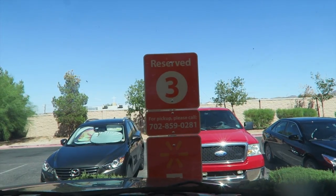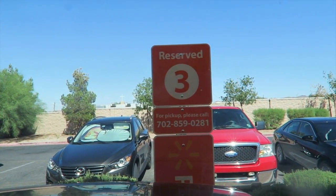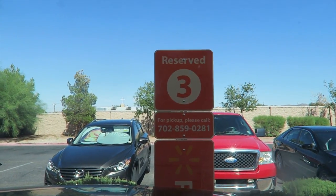All right, so this is where you come for pickup. They have a little section for it, so when you get here, you can call this number and let them know you're here, and they will come and bring it out to you.